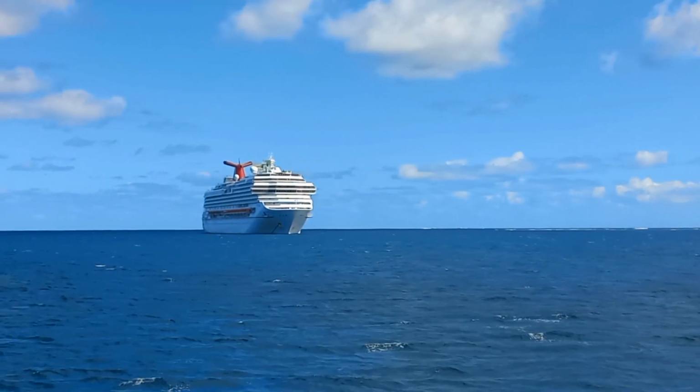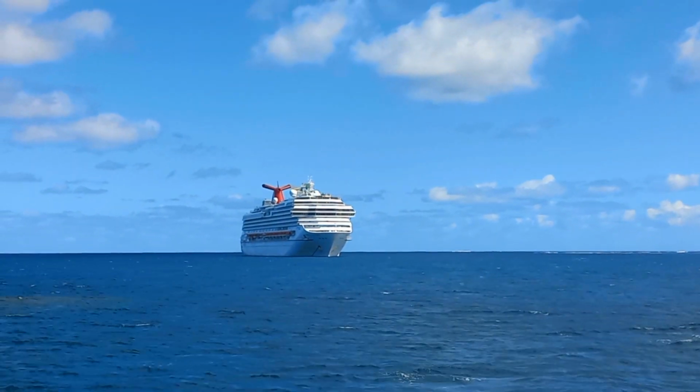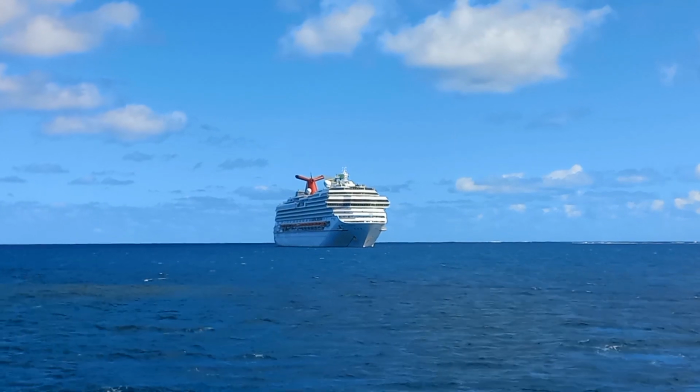And there's nothing better than heading over to Mystery Island, which was my first island on any of my cruises on the Fair Star, the fun ship. But today I am on Carnival Splendor.